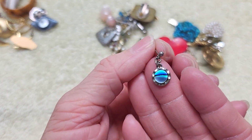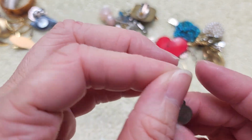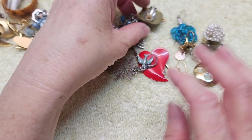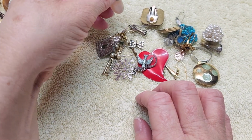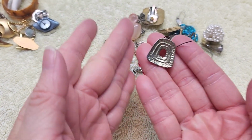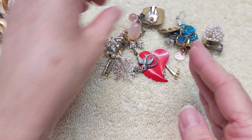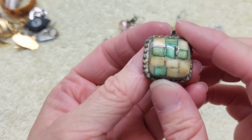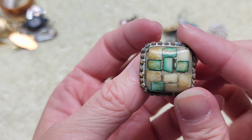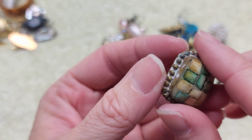This is a shell silver tone. I don't think it's real silver. It's not marked as silver. Oh, I do have another lone silver black bead, but it is in with my silver stuff. I'll pull that out in just a second, because I'd love to find the mate to that. These are bits of shell and a resin, I think.